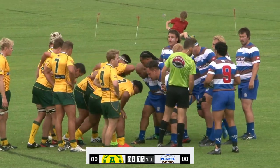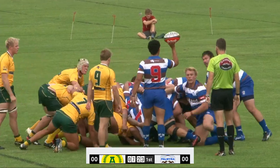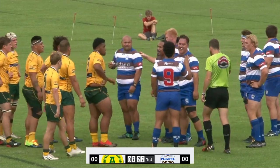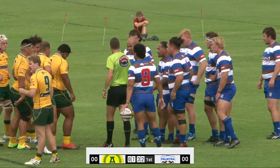First offensive scrum of the afternoon here. Back for Associates. Just the three on the right, leaving the blind side option open. Wing set halfway on the left side of the field.